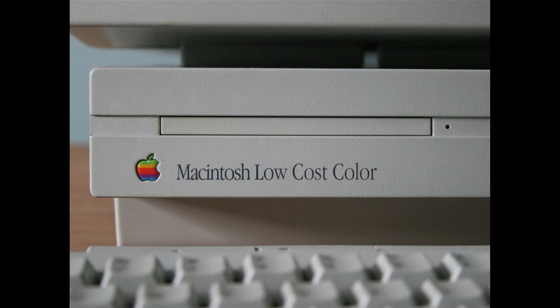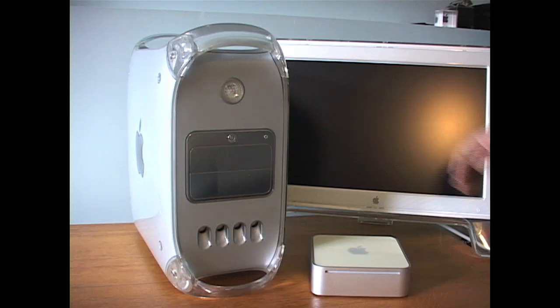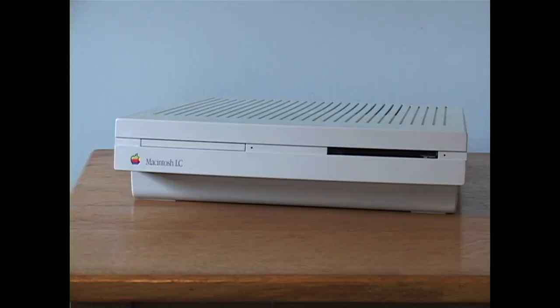Well, bluntly enough, it stood for low-cost color. Essentially, a miniaturized version of the Mac II from 1987 using the same processor. A good modern-day parallel is the Mirror Drive Door G4 from 2003 and the Mac Mini G4 from 2005. The suggested retail price of the CPU was $2,499 US.